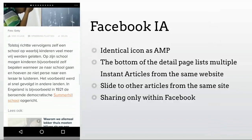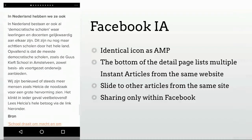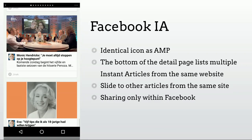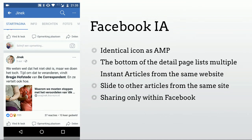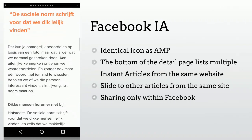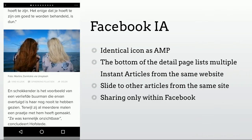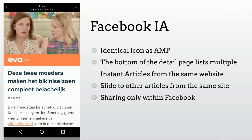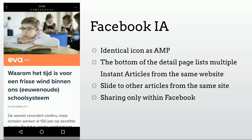This is a very long article, but all the way down you will see other articles from the same Facebook page. So it's kind of how I would do relevant content in Drupal, like related articles, but these are not related, they are just from the same Facebook page. They have the same bullets on top that give you an indication that you can swipe, but the swiping is only within the Facebook page. And you could see it's preloaded, so it's really fast to navigate through these items.